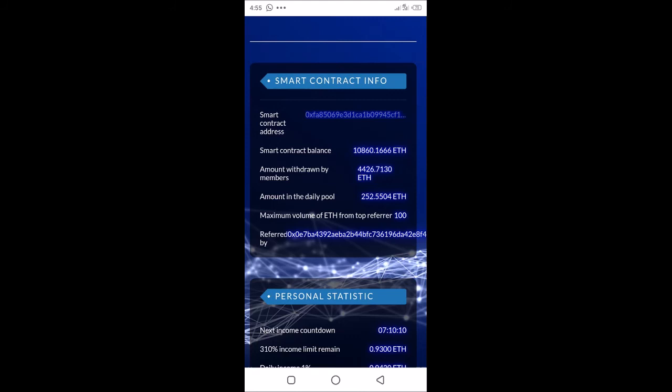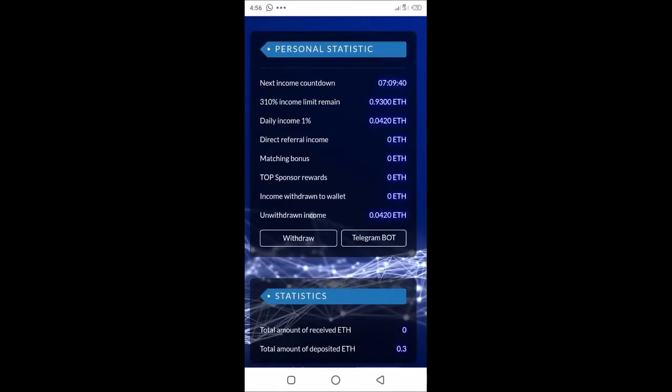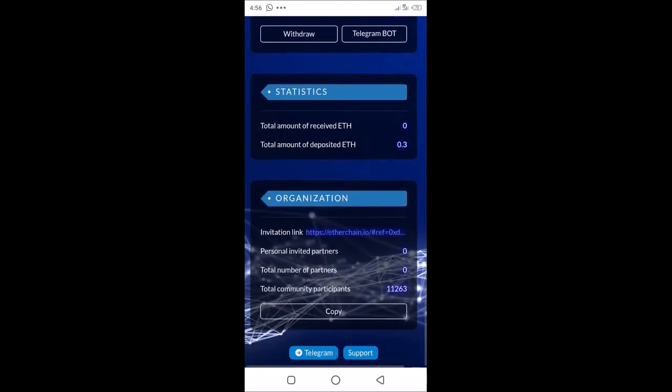Now this is my own personal statistics. I invested 0.3 Ethereum, and that would pay out 0.93 Ethereum, as you can see here, at the completion of 210% payment. You can see that I have earned so far 0.042 Ethereum. This is the amount I invested with. Once you sign up and register, this is how you see your dashboard, your invitation link. Now this is the total members on the EtherChain Smart Contract.